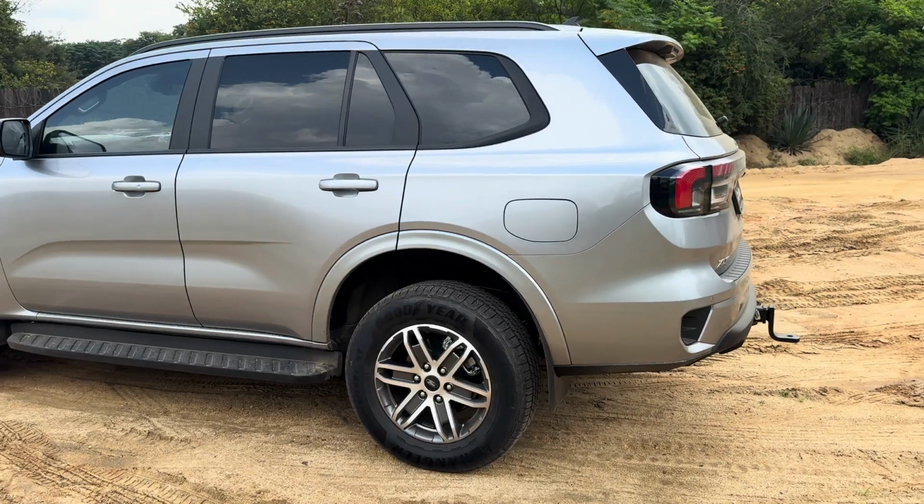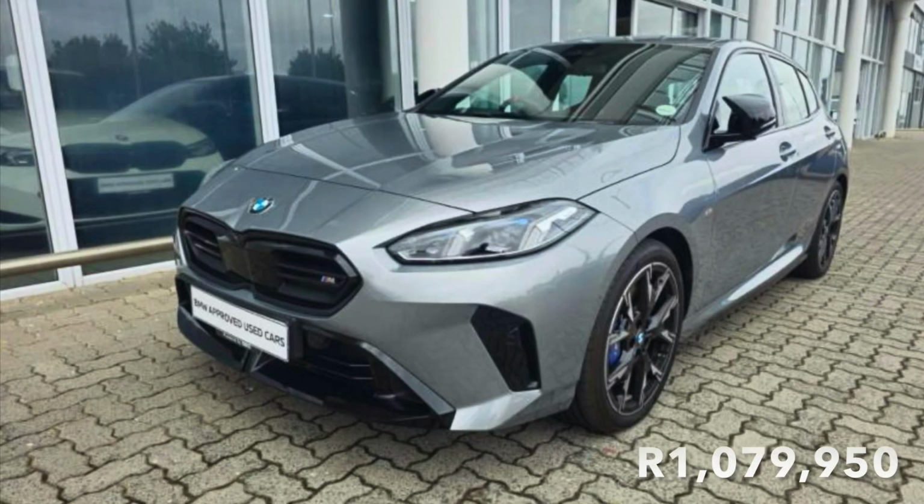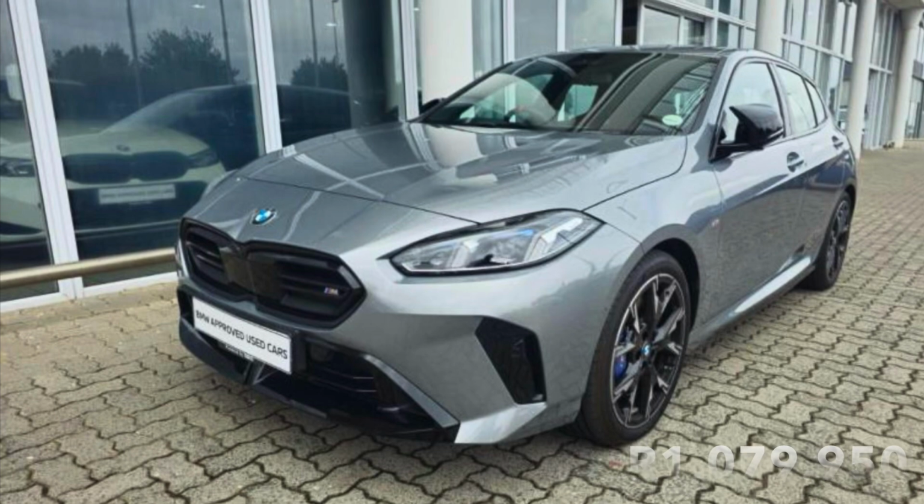22,134 rands. Honestly, it's quite a lot of car for the money, especially considering that German hatchbacks cost more than that these days.